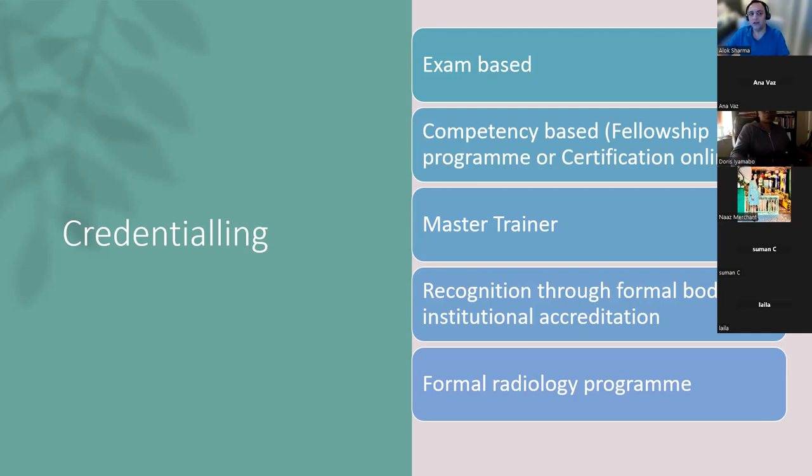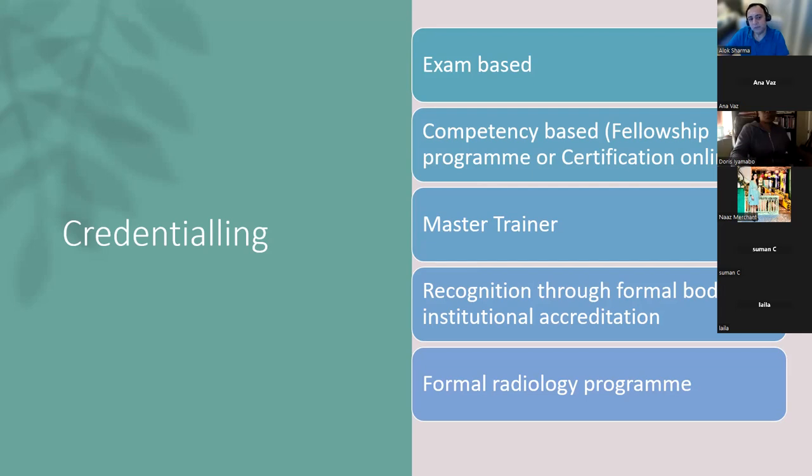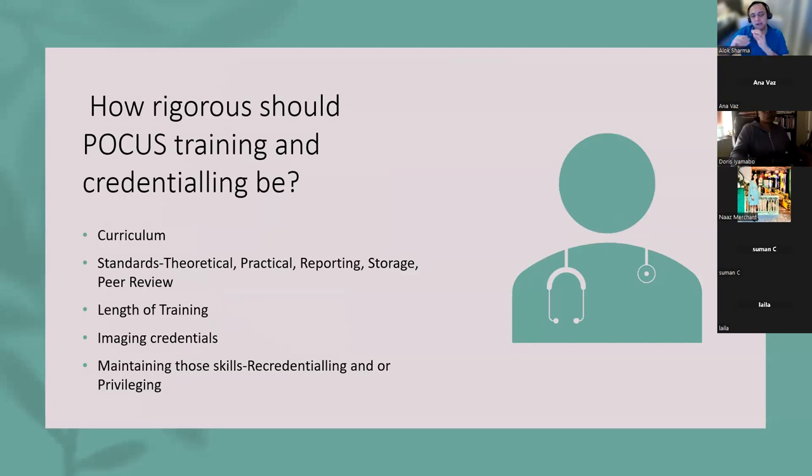But your credentialing will be based on you having done some form of training through a structure that involves a model which has didactic, face-to-face, online learning with peer review and practical training, followed by some form of certification. And that certification then, for the purposes of credentialing, has to be recognized by your institute for you to be able to safely practice. How rigorous has this got to be? How long has this got to be for us to be as good as a pediatric radiologist for bowel ultrasound or for cranial ultrasound? How many images do we have to do?